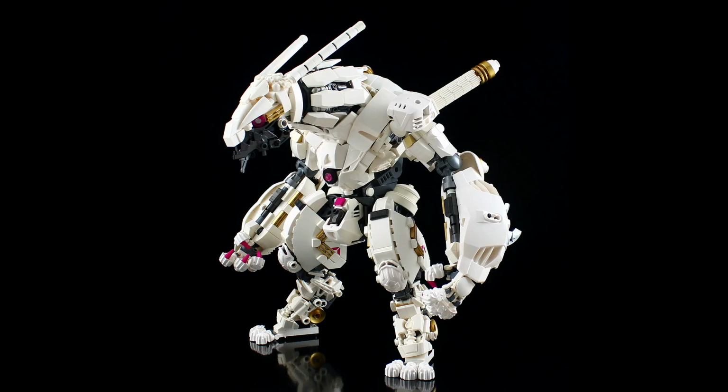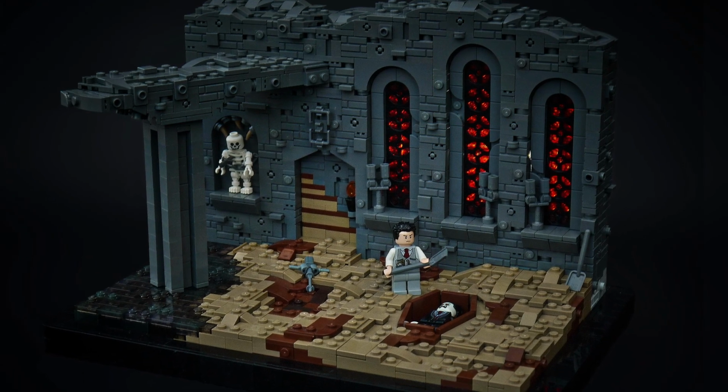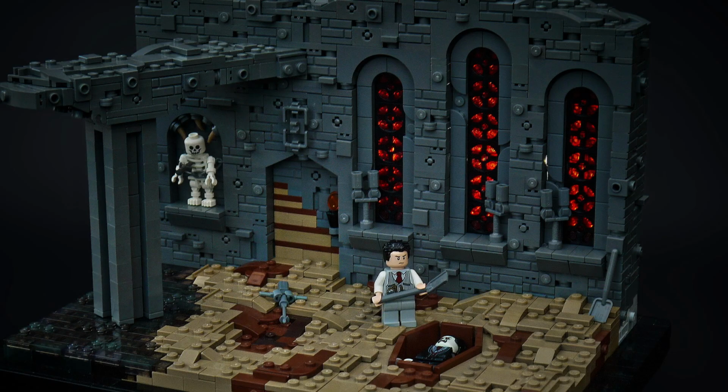Moco built a model called Mega Rabbit, and Sam JJ has a build titled Bram Stoker's Dracula. The subtle red glow behind those stained glass windows is an excellent, excellent effect.